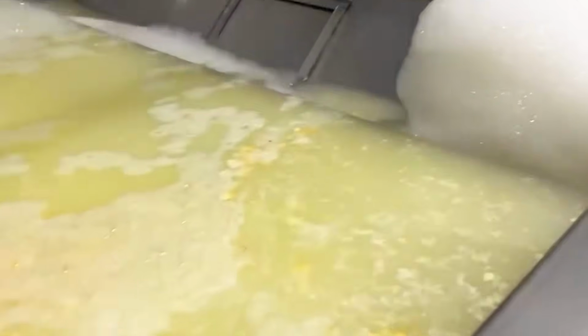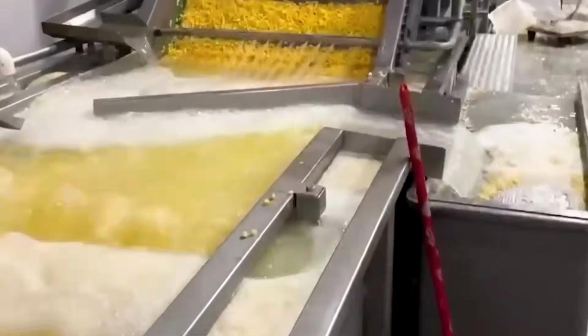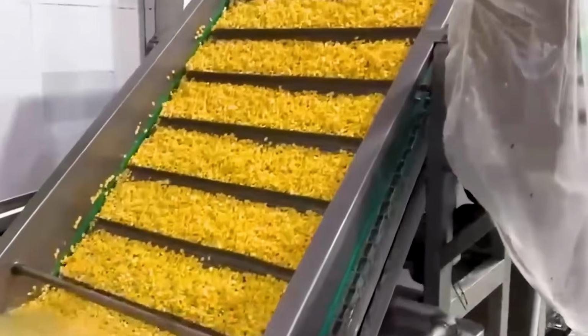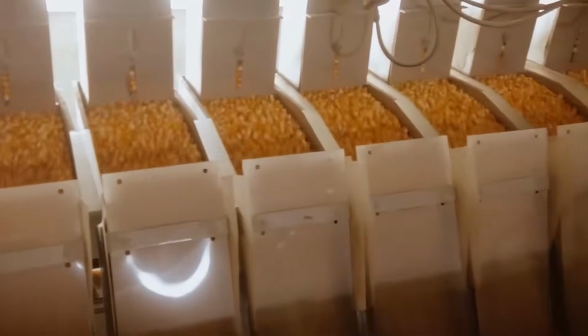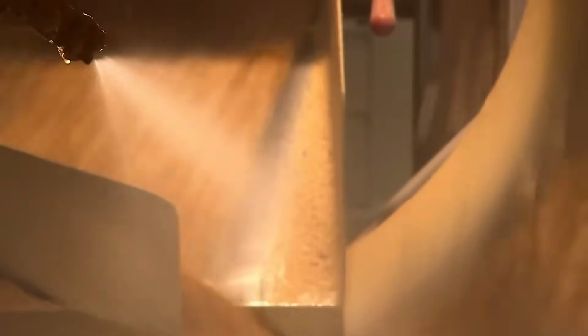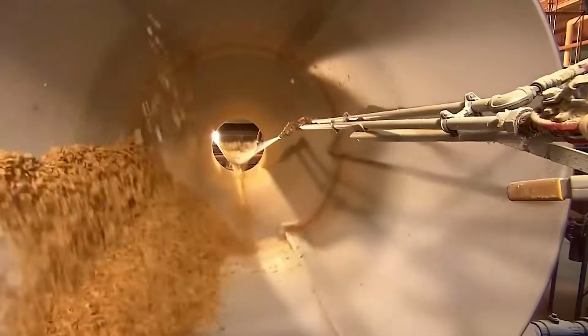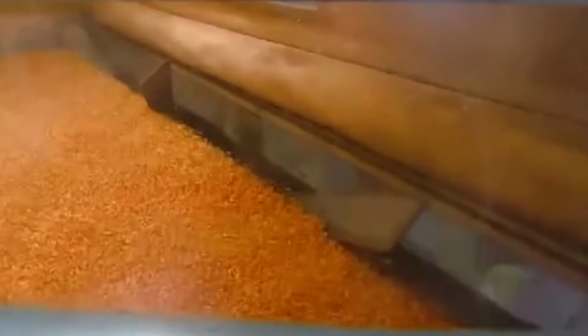Once conditioned, the kernels are conveyed to large pressure cookers, sometimes referred to as steam cookers or rotary pressure vessels. These massive stainless steel cylinders rotate slowly while injecting steam and adding a carefully measured solution of sugar, malt flavor, and salt. The steam not only cooks the kernels, but also helps the added flavors penetrate evenly into each piece of corn. The cooking process gelatinizes the starch inside the kernels, making them ready for the next transformation.